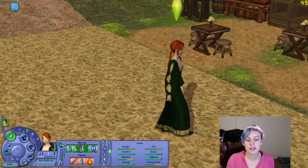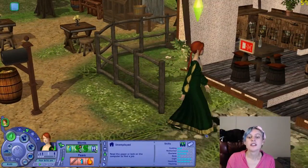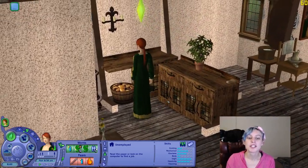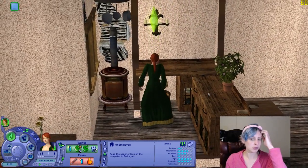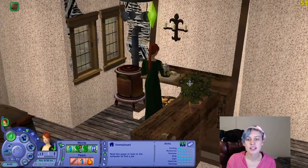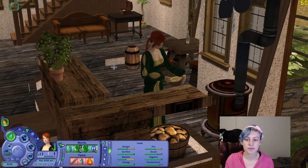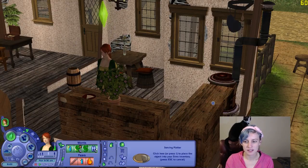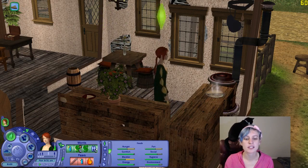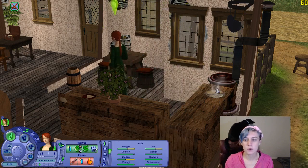I did randomize her skills, so you can see she actually didn't get very many cooking skills, so she can't make too much yet when it comes to dessert, but she's gonna make what she can and get that out on the shelves. Okay, I think actually what we'll do is we'll make all of these individual plates to sell, and then we can do like a big one.